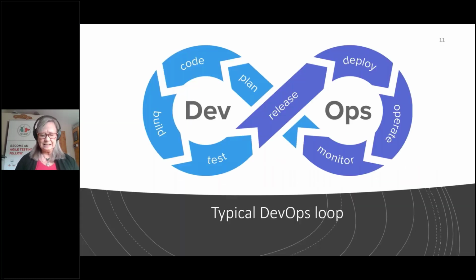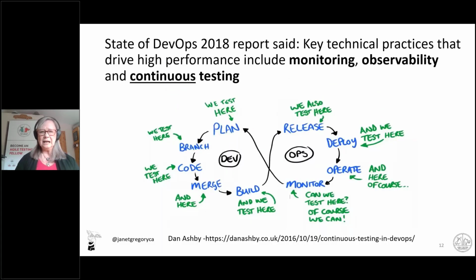Now, if we look at the traditional DevOps cycle, their loop, it has testing there as a phase, right? You start with the planning and coding and building and test. It says test is a phase. Just throws away everything I just mentioned. And so that bothers me a little bit. Now, Dan Ashby took the DevOps cycle and changed it a little bit, took out that test, and added this, we test here and here and here and here, right?